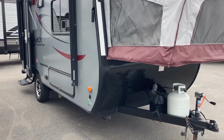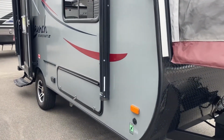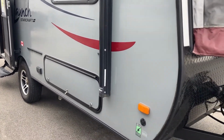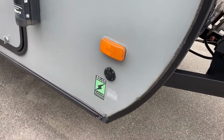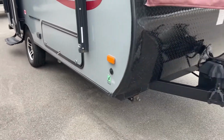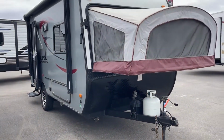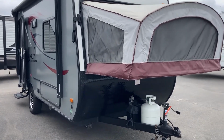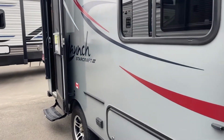Thing number one I love about this trailer: something small and lightweight like this, you're going to want to take it to a bunch of different places, and you may want to camp in some spots that don't have any spot to plug in. You want to be able to get away for a couple days. This camper is solar ready, so you've got a solar line right on the side of the trailer. Get yourself a nice little solar kit as an add-on. Carry it with you when you go camping, and you have the ability to camp off the grid and get yourself some power into that battery so you can keep everything running while you're away. Love that.